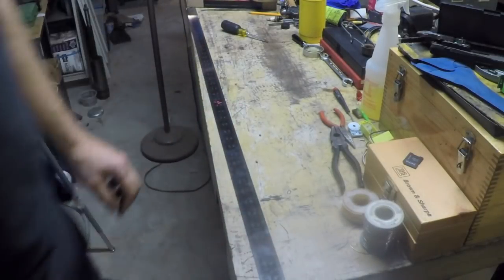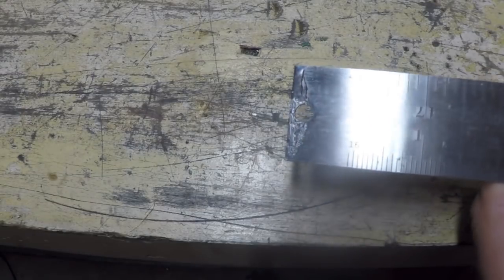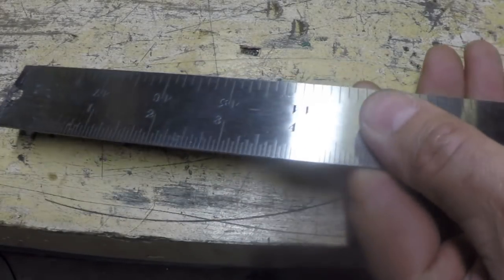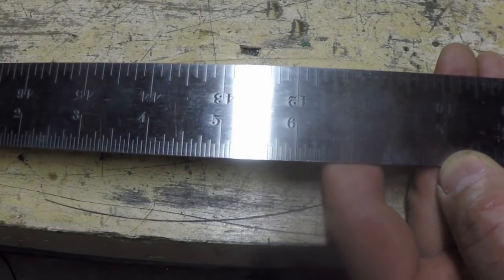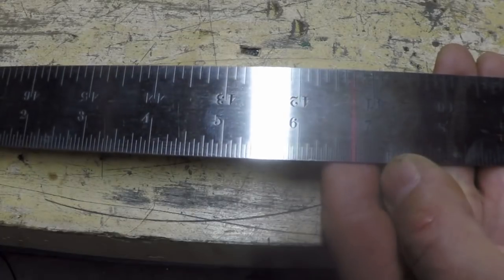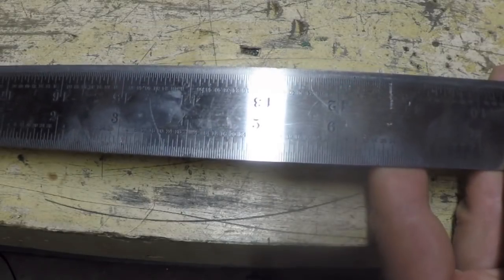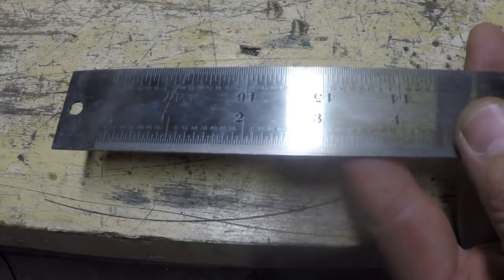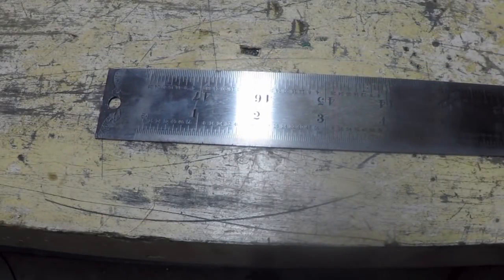There is a strange deal on the end here. So let me just show you a little close. Let's start right at the end there. You can see there's something weird going on there, and the same thing's going on at the other end. The finish looks really good though. This side is almost like a regular yardstick, well, it's 4 feet though, in 1/16 of an inch. But on the other side, it is in 64ths of an inch.